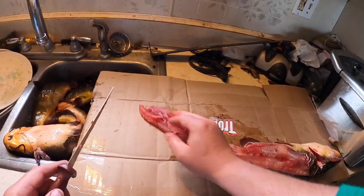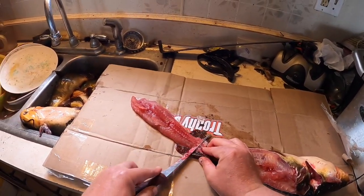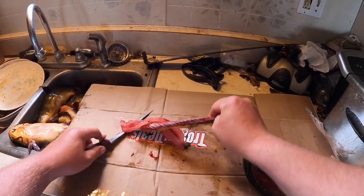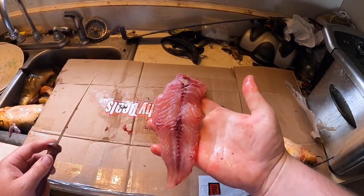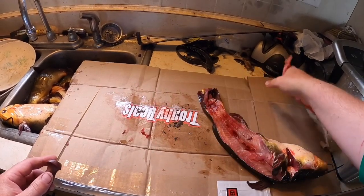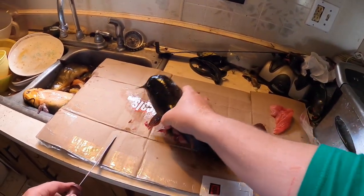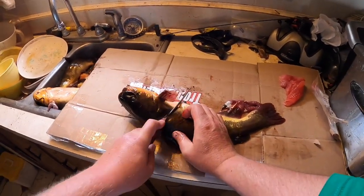Still going to get all that. Run your knife right along the skin. Boom. Look at that. Beautiful bullhead fillet. That's all there is to it. I'll show you on the other side, and then I'm going to get another one out. And that'll be it. I'm just going to show you on the two.